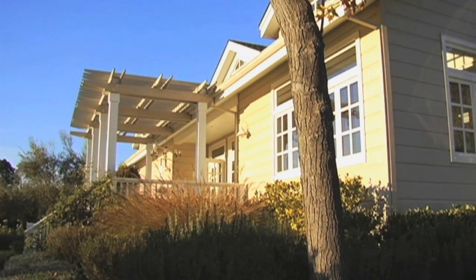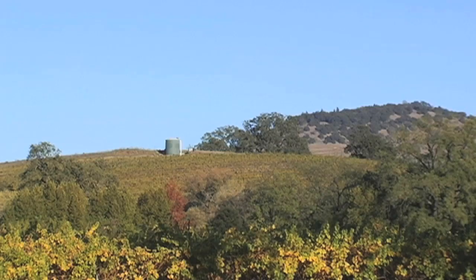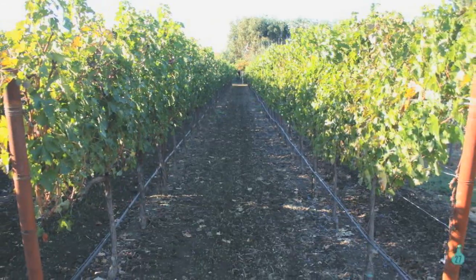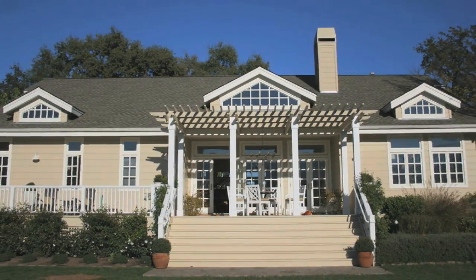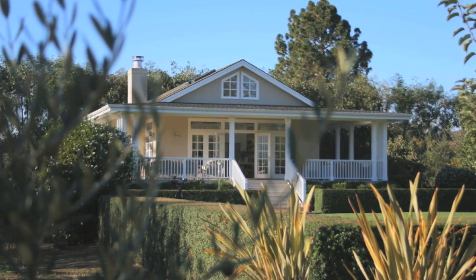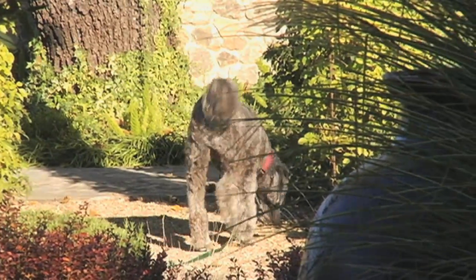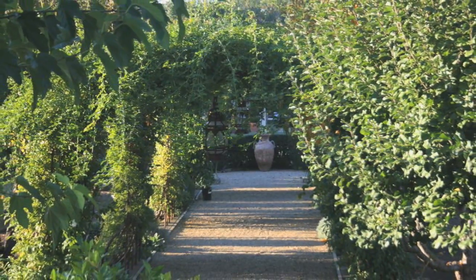Now we have pretty much everything that we were hoping to get, with a nice mature garden and very livable accommodations thanks to Rue. We have 5 acres in total here. We have 2 acres of grapes, and the rest of the acreage we've set aside for the 3 buildings. We have a garage with an attached office. We have the main house and we have the guest house. And the link between those buildings is the garden. It's a garden that invites you to walk through the paths and to connect between the 2 buildings.